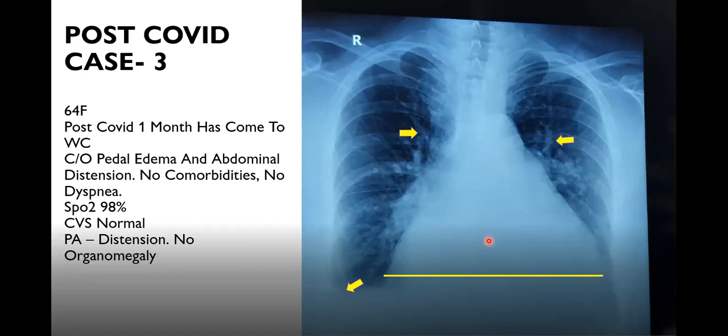So this patient had a cor pulmonale without evidence of pulmonary embolism on CT pulmonary angio. So we don't know why this has happened. There is no evidence of pulmonary embolism. Her D-dimer is normal, but she has presented with cor pulmonale. So we do not know whether this is COVID related or she was having it before COVID. But this is a very interesting presentation in this patient. So cor pulmonale post-COVID without pulmonary embolism.